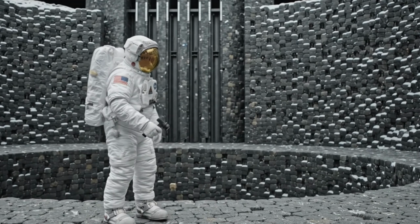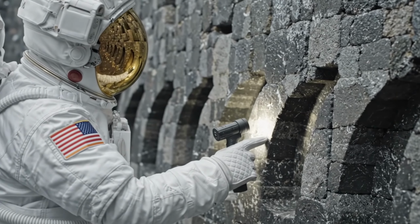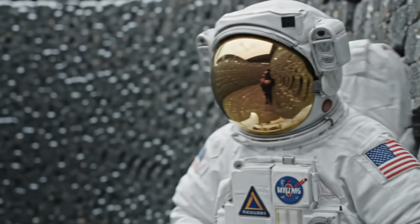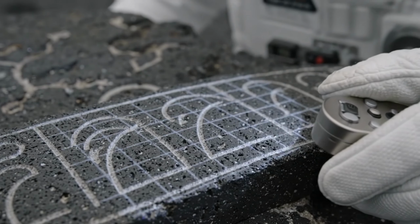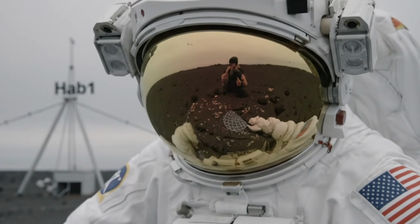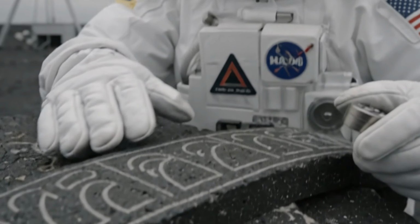The pattern repeats with the discipline of routing rather than ornament. I'll go deeper to see what the arcs were meant to serve. The grid reveals a geometric pattern, not just art. It matches the Hab's mast angle.